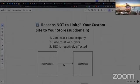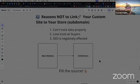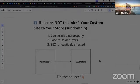And then when somebody clicks shop, it goes to a subdomain. Let's say your website is bobsguns.com. It would be shop.bobsguns.com. That's called a subdomain. It's a partition of your main URL. Just as a caveat, we've done this before. It is helpful, but there are drawbacks to it. I want to help you guys figure out how to fix the source. This is the number one thing we really want to fix, because doing this is just a band-aid and it's not really going to solve most of your problems at this point.